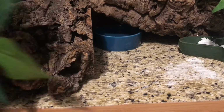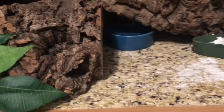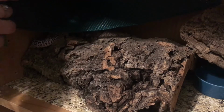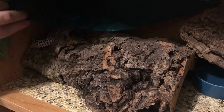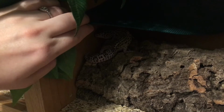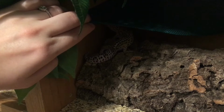We'll see if this works. Oh, he's not. He's up here. So there's Rhaego's little butt. Hi, honey. Do you want to eat? It might be hard to see you guys, but he's definitely going to eat. Or, I mean, I'm definitely going to offer him food once. We'll see if he eats.